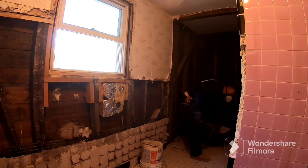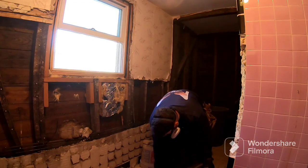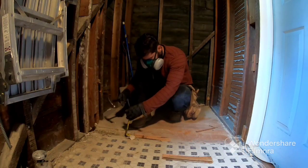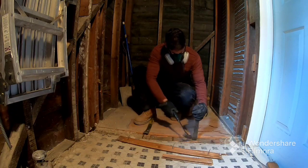As I'm watching this and discussing what I'm doing here, one of the things I want you to pay attention to is that when I'm shoveling the debris into the garbage can, I'm not just throwing it in there causing more dust. I'm placing it in there as nicely as I can to create as little dust as possible, because no matter what, it's going to be dirty, but you want to keep the dust down as best you can.